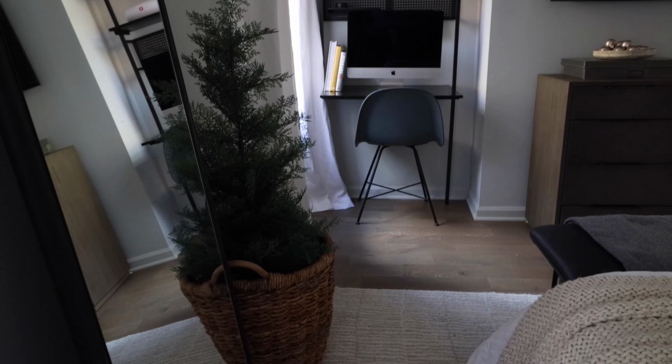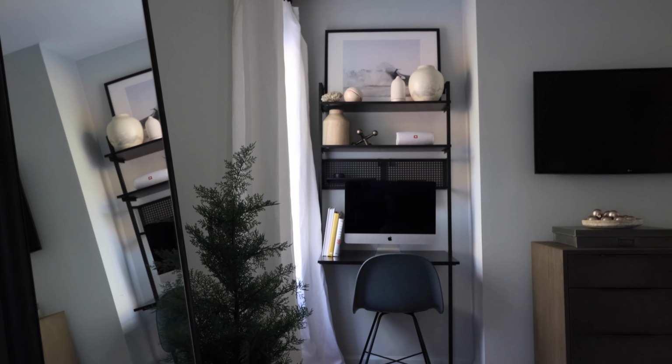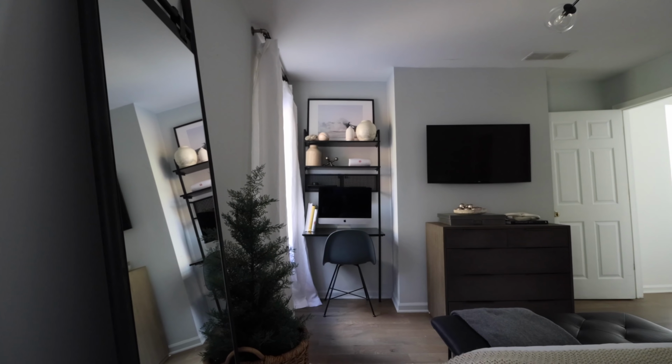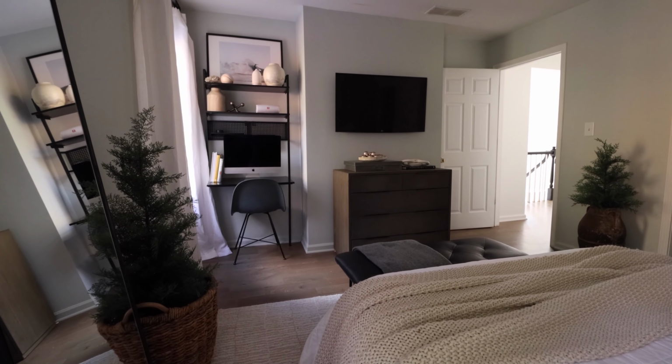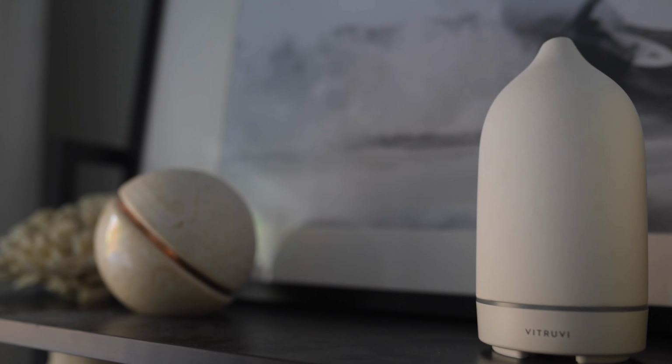Also love that you brought the black in with this desk, which is such an amazing find for this really unique space. Yeah, I think I got that off Amazon, didn't I? I think so. They have this style on Wayfair and Amazon. I think this one ended up being from Amazon. I liked the fact that it had the shelves above, so we were able to get his computer in here. We could get his desk chair in here, but then he's got space for his speaker and he's got his Vitruvi. He loves to have his scents in here.